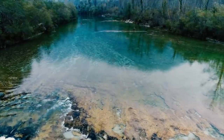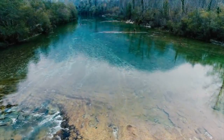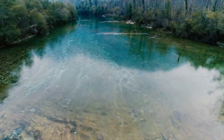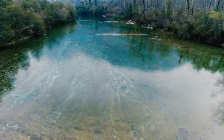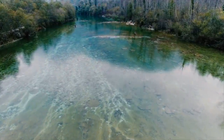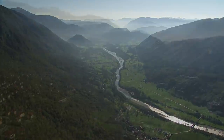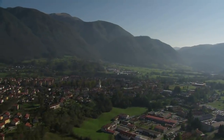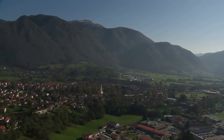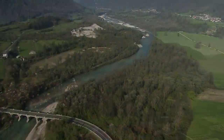Its water flows across small waterfalls and cascades, as well as through narrow rocky gorges. And along the way, it has carved surprising canyons. For those of you who seek adventurous water sports, you will find nothing better than this natural beauty.